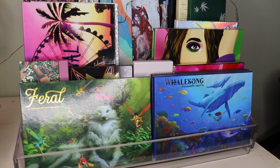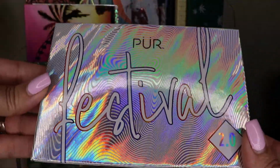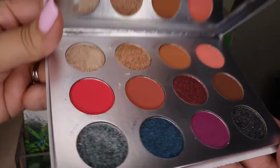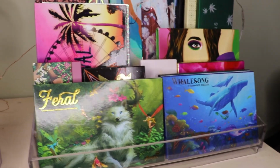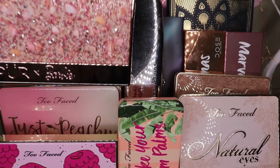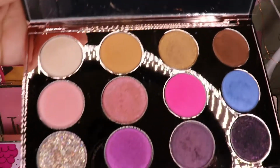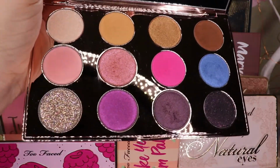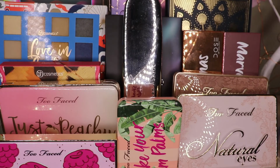Okay, so from here, I'm going to pull the Pür Festival palette. This is new. I got it in BoxyCharm. And that's what it looks like. And then in addition to that, I'm not going to pull anything from here. Let's move over a little bit. I'm going to pull the Pür x Barbie. Haven't really used this one too much, if ever, so give that one a try. Looks very pretty and smells nice.